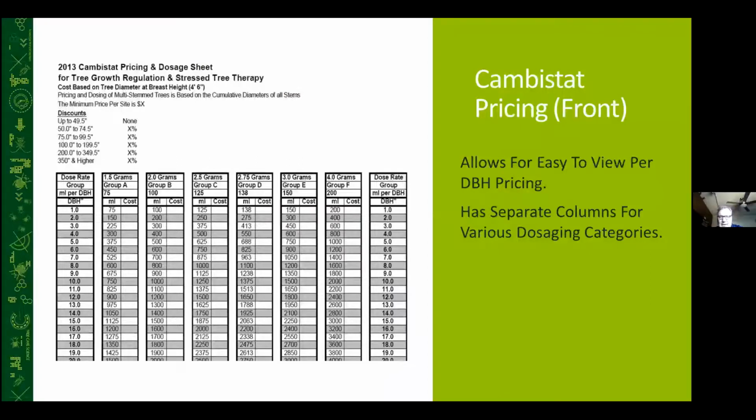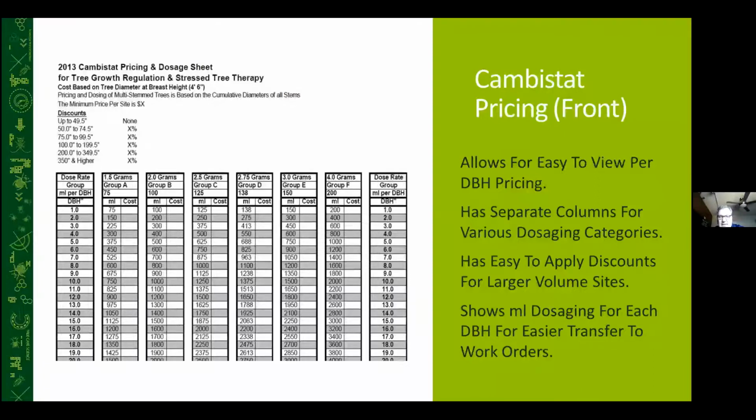For the discounting, we look at it and say, up to 49.5 inches, there's no discount. But if they're doing 50 to 74.5 inches, they might get this amount, 75 to 99.5, and so forth, where we've taken into account an easy way. So the more somebody buys, the better offer they're going to get. And it allows that dosaging to show up for each DBH, so that it can get on the work orders too.